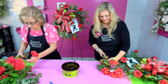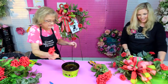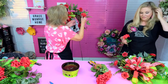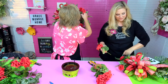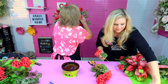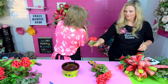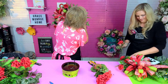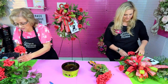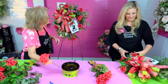All right. So I'm going to start putting in some of my geraniums. I love geraniums. They are a good summer flower. They just kind of go with everything. These I'm just kind of bringing in. I just kind of got these in the center, part of the wreath.